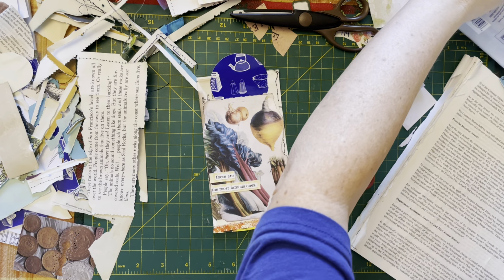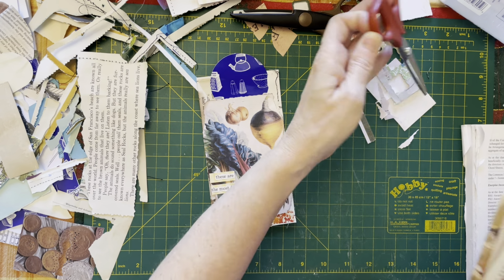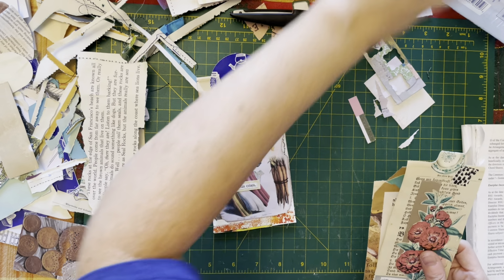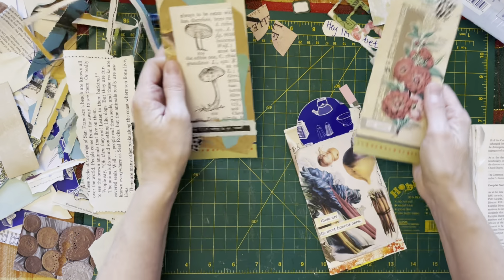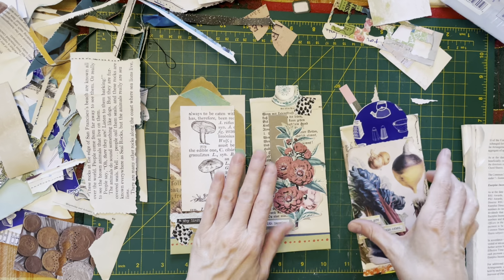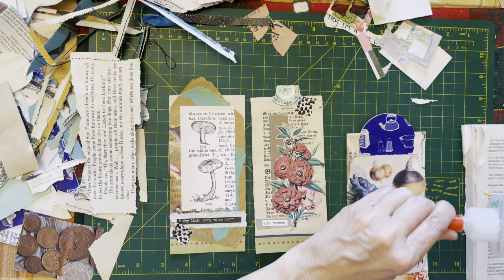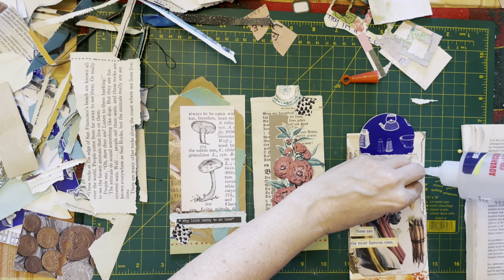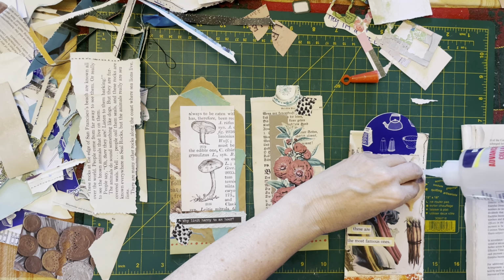So we rescued today, which I think is pretty terrific. We used the scraps of the makes from the previous day. And we have three more journaling cards. I love that one. This is not glued down at all.